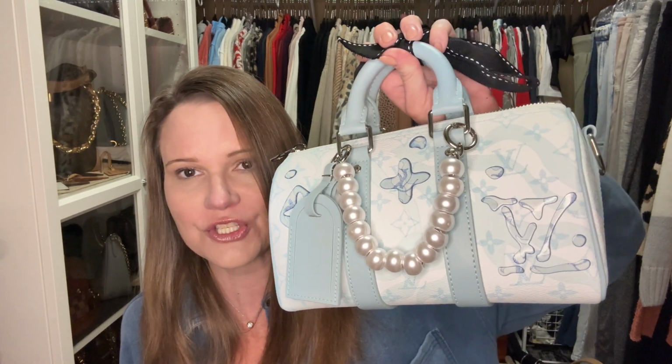I think the next one that I got was the Aqua Garden Keepall 25. I believe I picked this up on eBay. It was authenticated by eBay Authentication. And I think this is just beautiful. I don't wear it as much. It's definitely more of a spring summer bag, so I'm looking forward to getting this out soon.